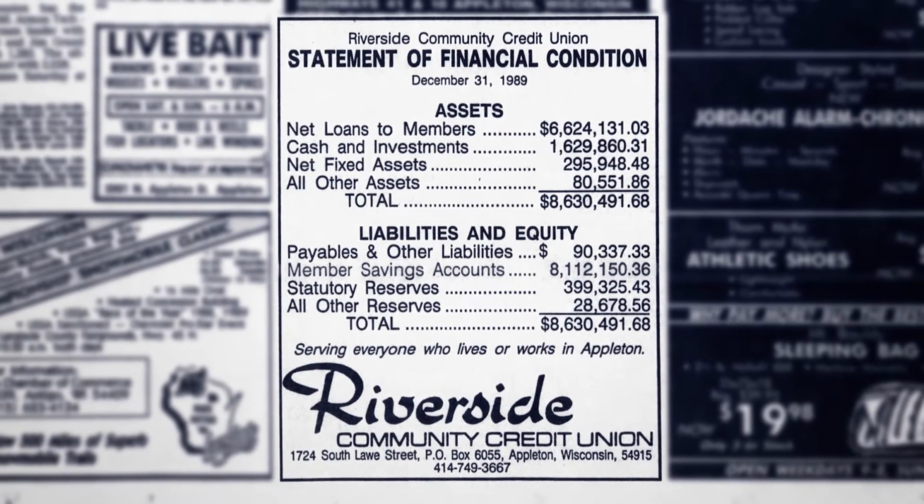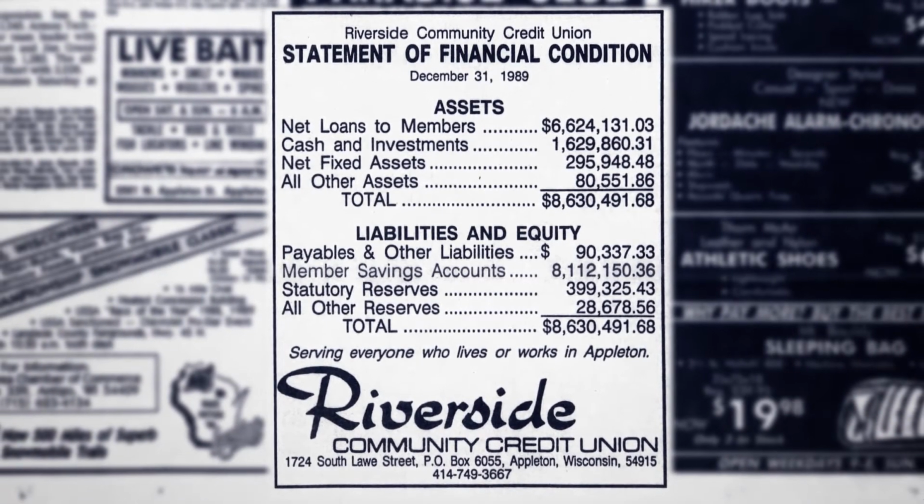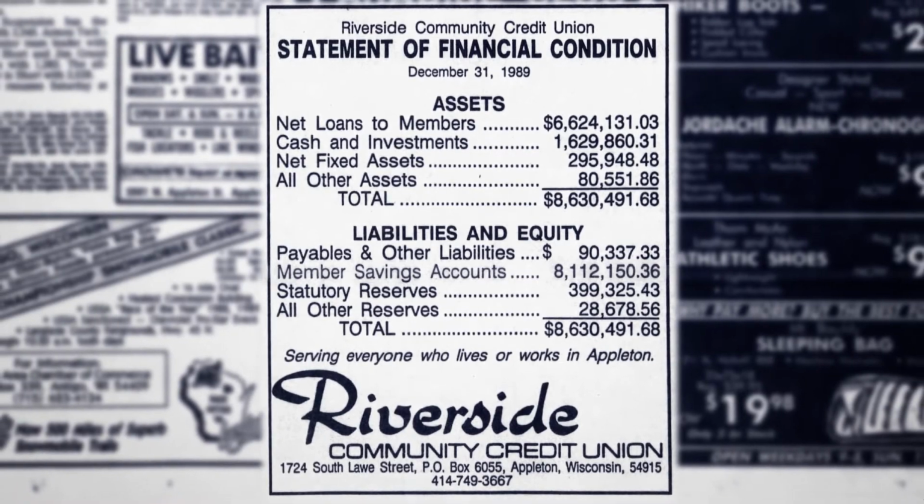1990, we were small. I was with Riverside Credit Union, and there was maybe only a handful of employees, maybe 8 to 10 employees. Our members were looking for an office on the south side of town. We couldn't afford to do that on our own. So it became a natural thing to look for a merger partner as it presented itself.